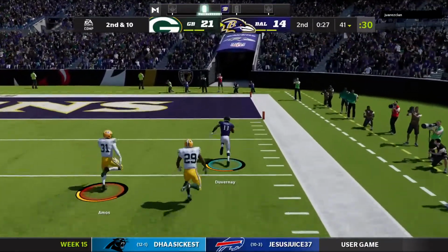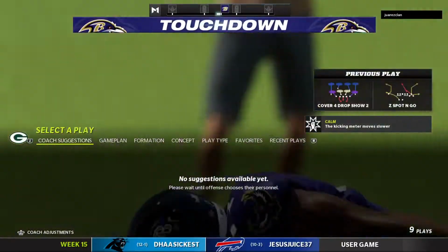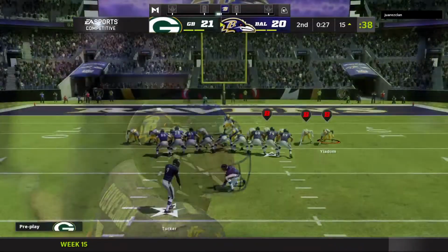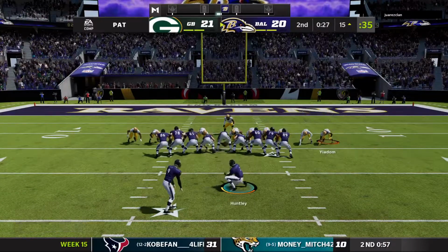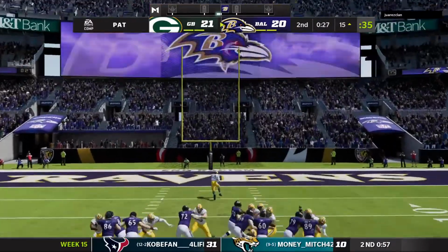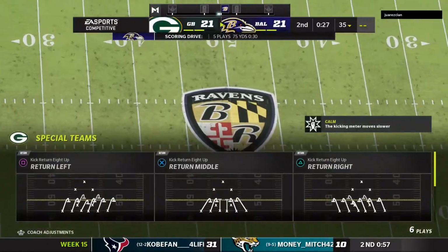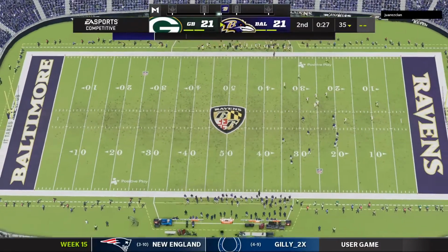It's caught inside the 25. And all the way in for a Ravens touchdown. Devin Duvernay. His 3rd touchdown now on the year. And the Ravens are an extra point away from tying the ball game here in the final minute of the first half. Tucker able to connect on the extra point, and we are tied here in the second quarter.